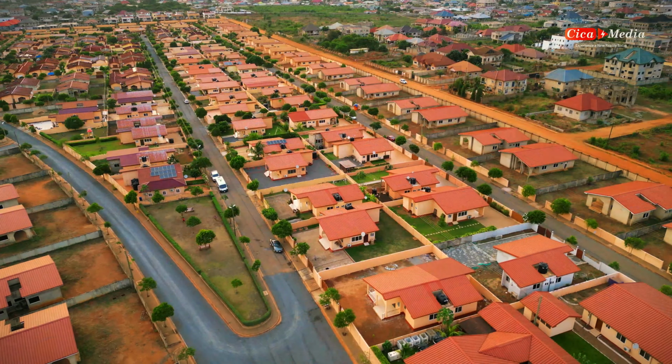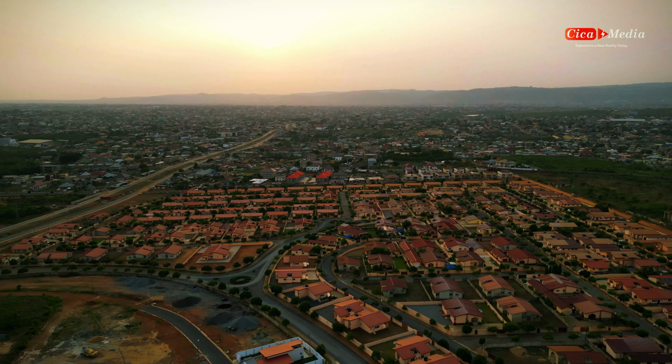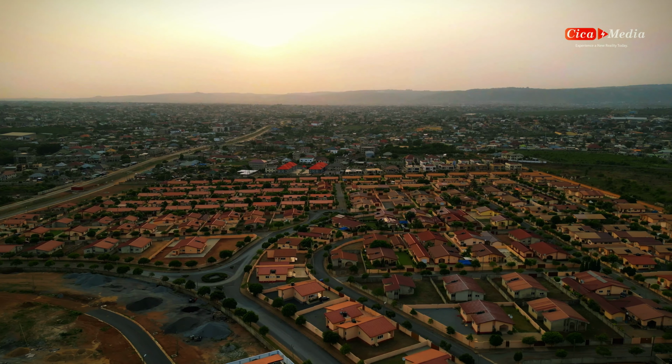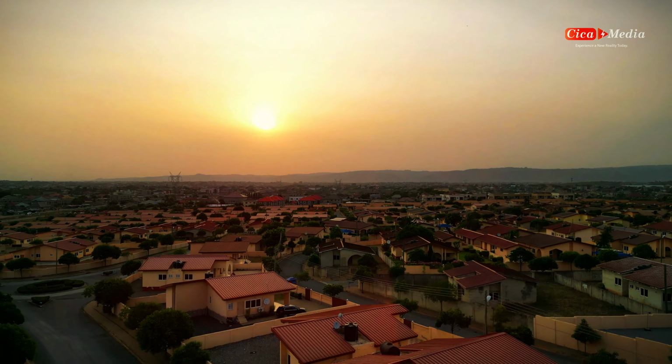Alright, buckle up, because we are cooking something big here. Imagine not just one, not two, but 10 independent communities coming together to form the ultimate mixed-use development. We are talking about a community so diverse it's like a buffet of living options. And they've got it all planned out.